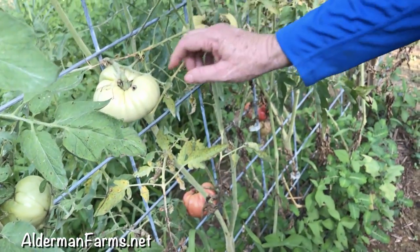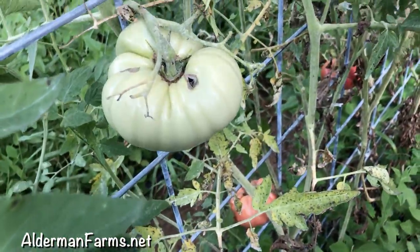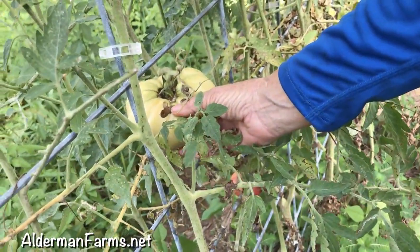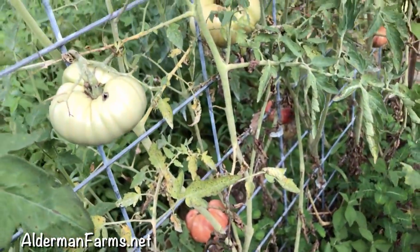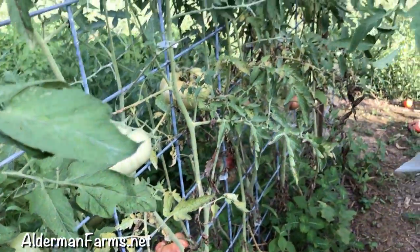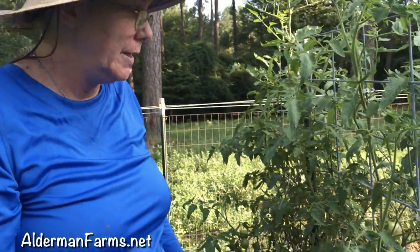But you see, this is the problem I have. They really like these granny ones, and it's right before they get ripe. Look at that. It just ruins them. It's like they just eat enough to ruin them and go on. I absolutely love the flavor of the granny, but they don't make enough tomatoes. I've just picked ripe tomatoes a few days ago, and they just don't put on that much.